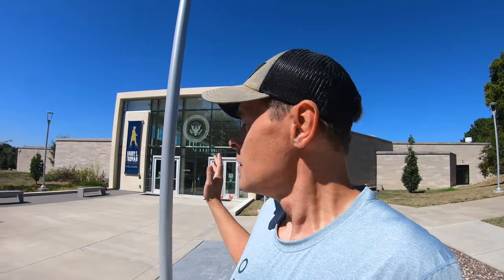Truman casts a long shadow on the history of our world. This was a moving experience. It's a moving experience even if you already know the history.